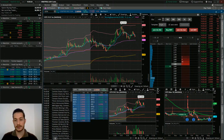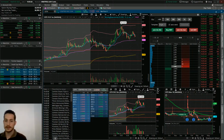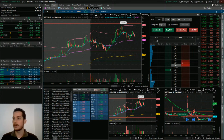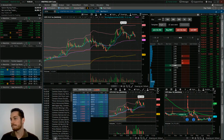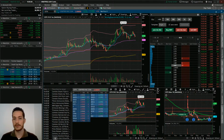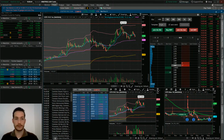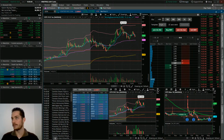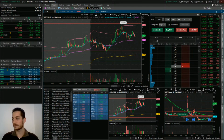CTX could be an interesting one, but it's tough to say. It could be a nice zone, though, at 2.6. I feel you. It's tough to say, man. It's not like a perfectly nice setup, but it could be kind of a dip on the move higher. So yeah, CTX, I got you. No worries.